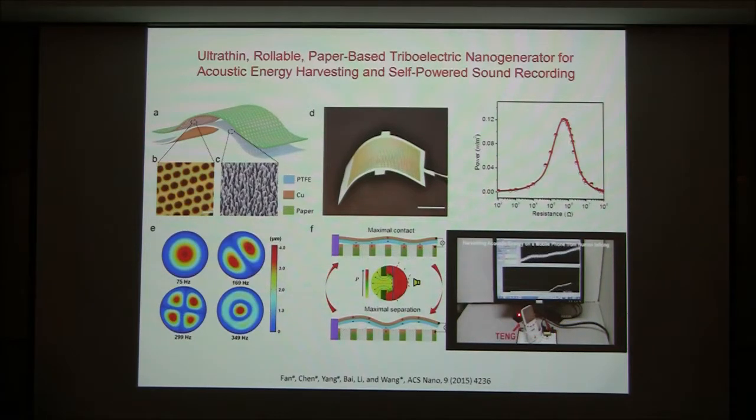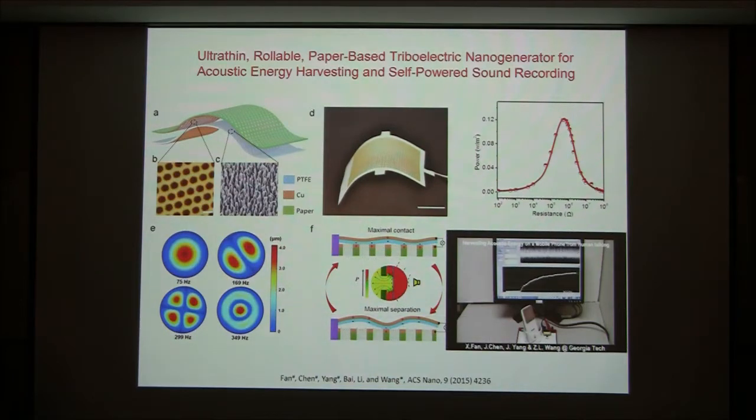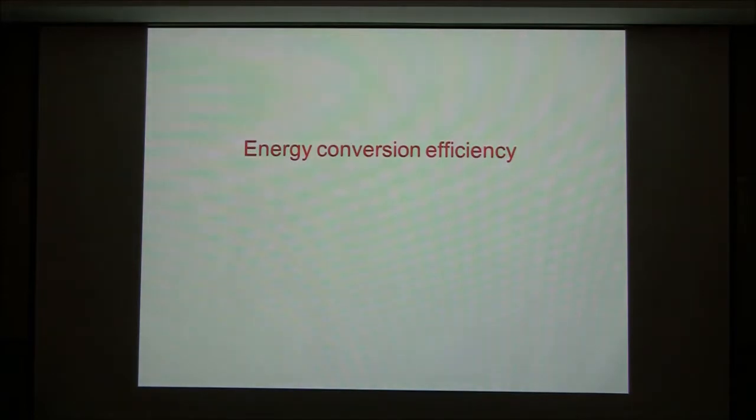Attached to the phone here, the talking of the student can drive this generator and can charge the capacitor. This is the capacitor, you can charge it here. So this is an example showing you can use a sonic wave to collect power, and this can have applications on many things.